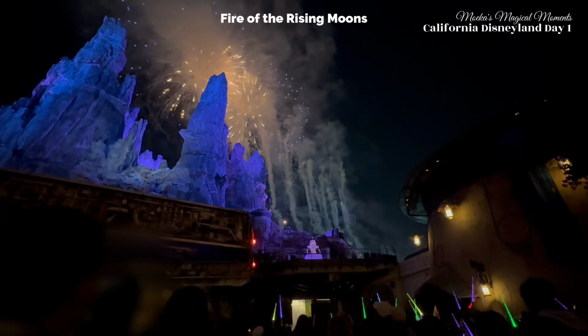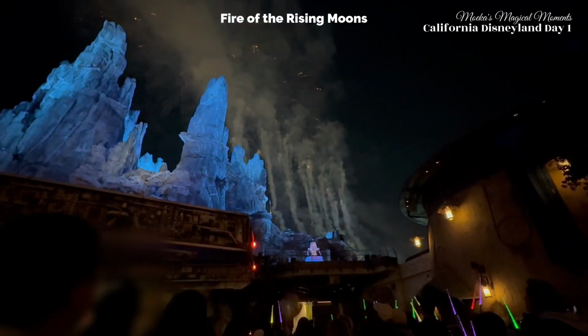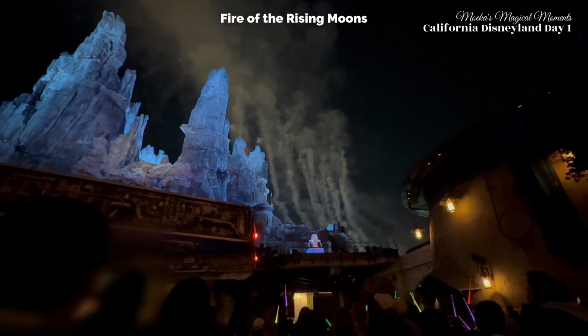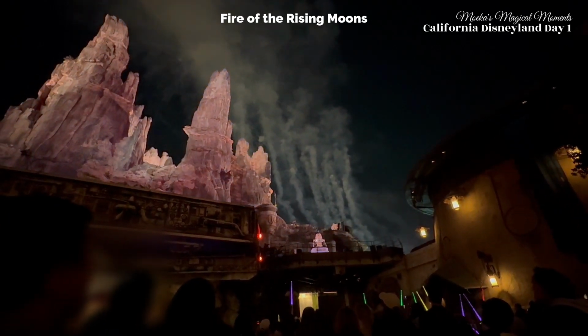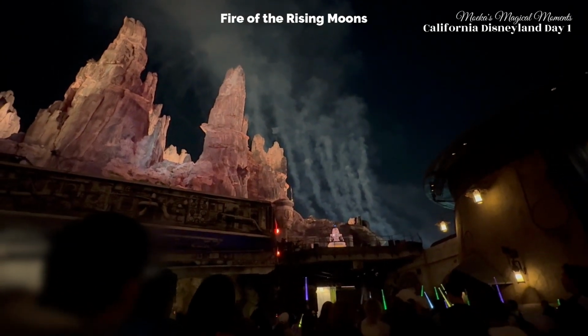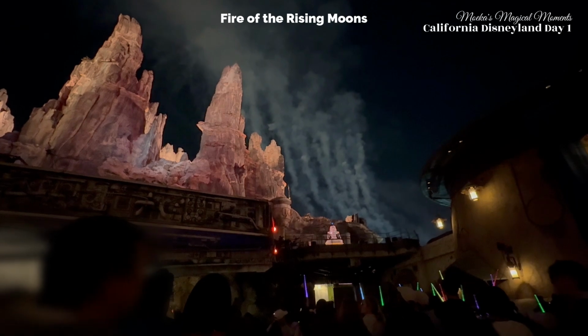At Galaxy's Edge, the fireworks are called Fire of the Rising Moons, offering a different perspective with iconic Star Wars music. Since there won't be fireworks tomorrow, only Mickey's Mix Magic without fireworks, we decided to watch the Fire of the Rising Moons today and save Mickey's Mix Magic for tomorrow in front of the castle.